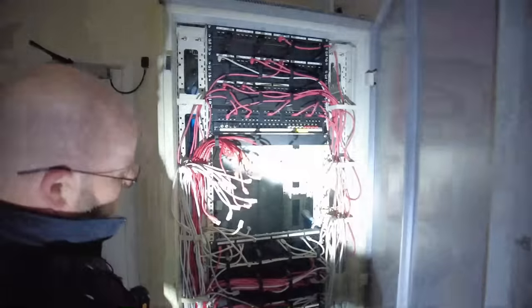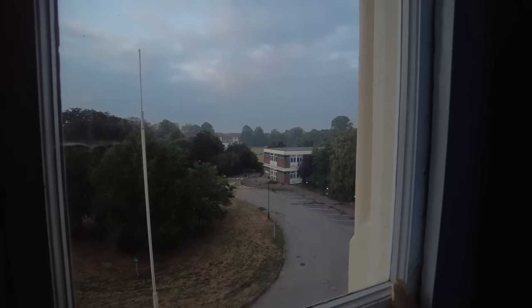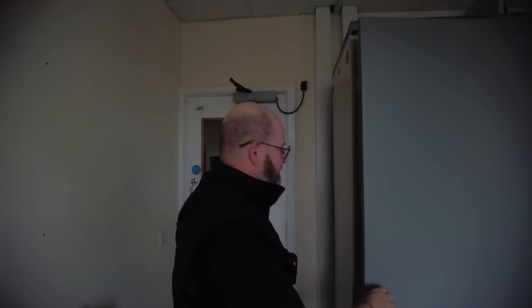Any sign of anyone? If you do come up, well, so far, so good. Servers. Look at that. I think that's the actual cellar. Yep. I think that's the... you reckon that's the way?